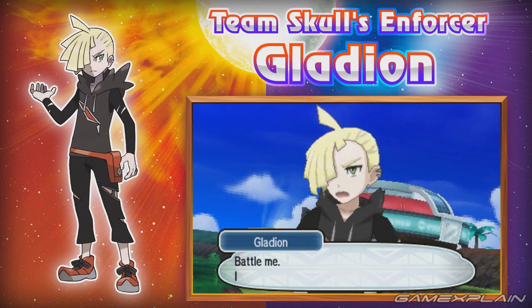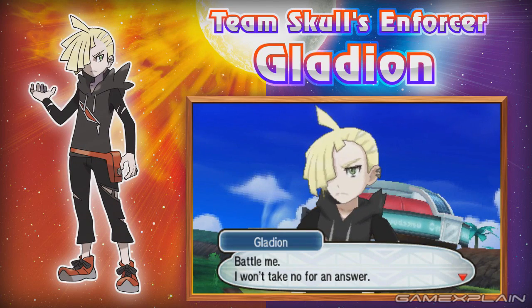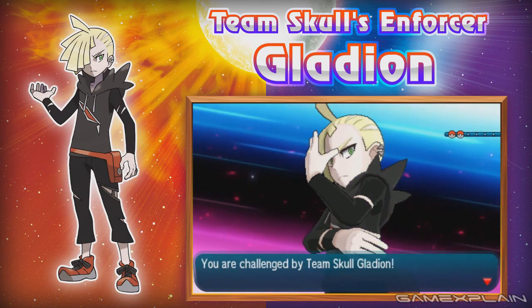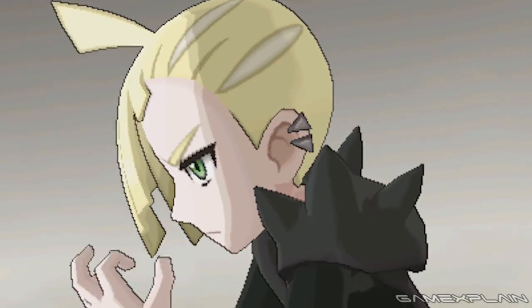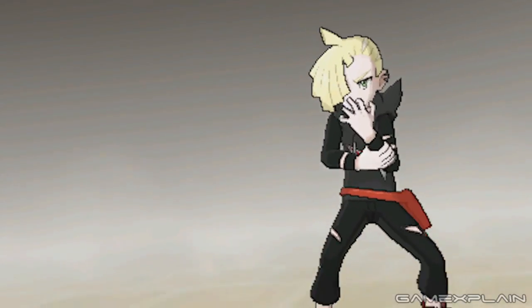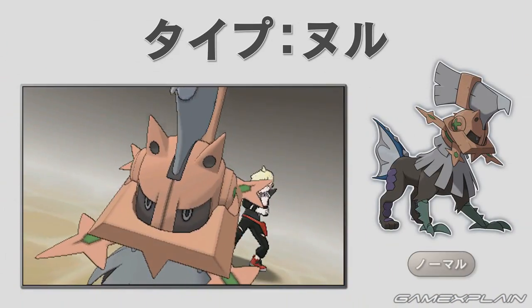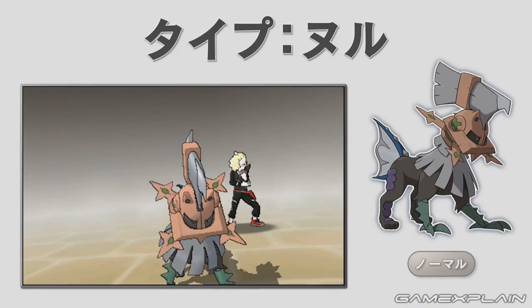When Gladion confronts the player in his first scene, he insists that the player battle him. We then see that he only has two Pokémon, like Guzma and Plumeria, though we know one of them is Type: Null thanks to the Japanese trailer. What we don't understand is why the battle against Gladion takes place in a kind of white void. What is the significance of this arena, and do battles against him always take place here?